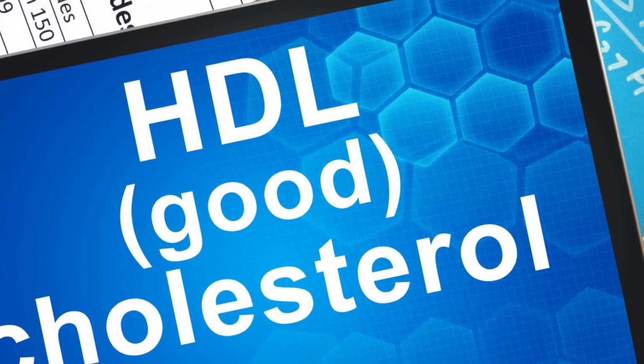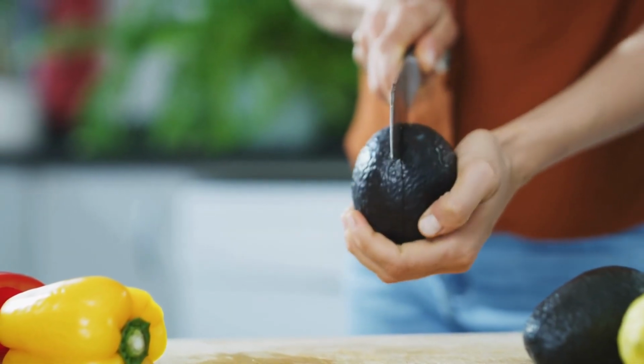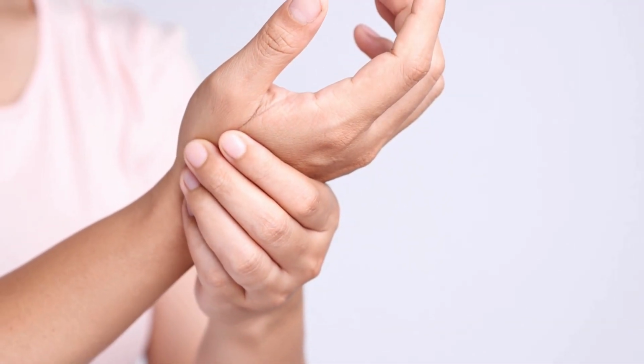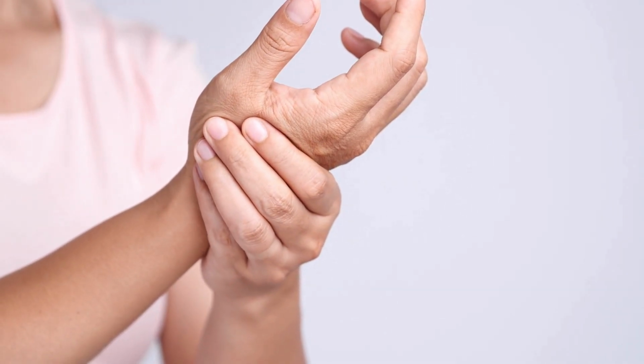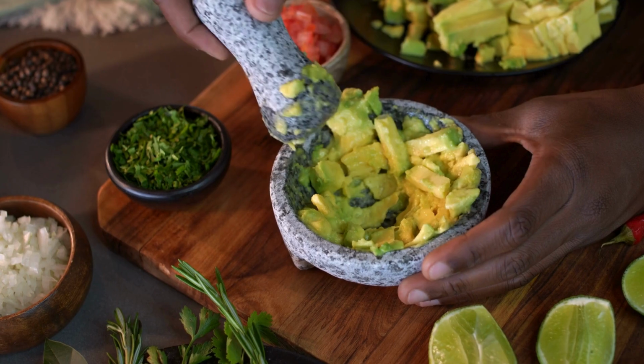Oleic acid is known for its potential anti-inflammatory effects. Chronic inflammation is associated with various health issues, including cardiovascular disease and metabolic disorders. Consuming foods rich in oleic acid may contribute to reducing inflammation in the body.